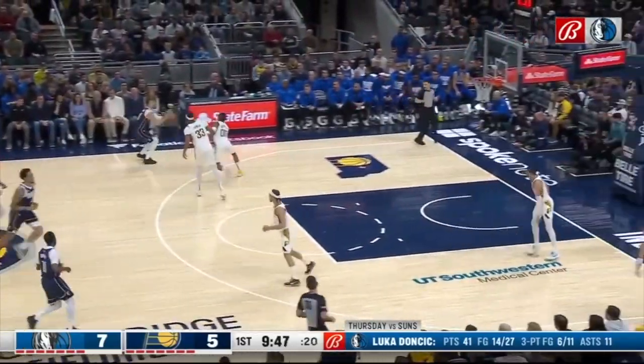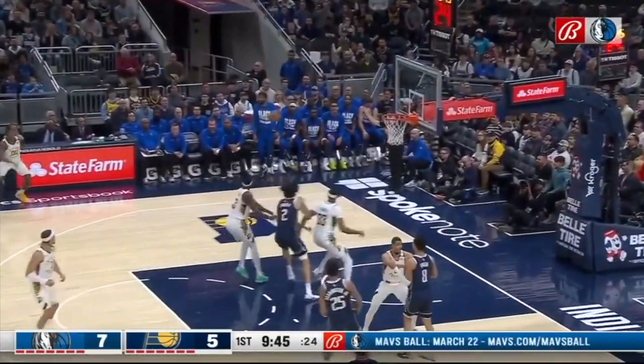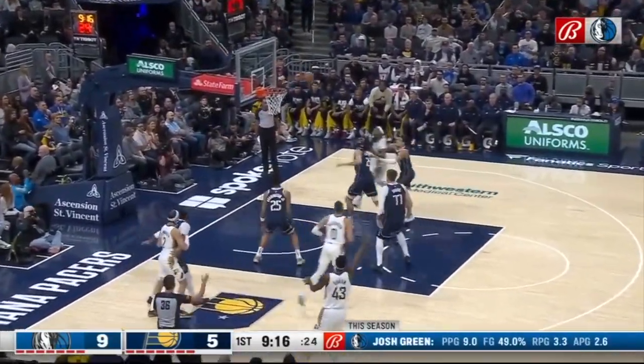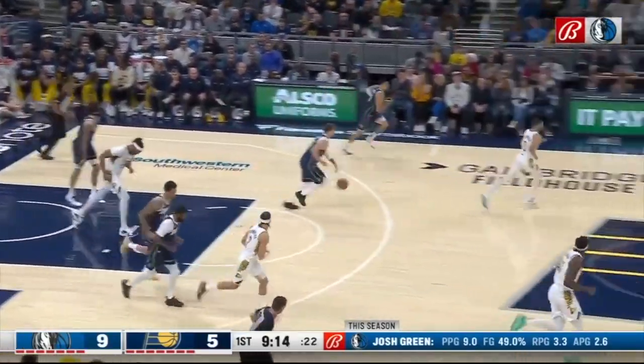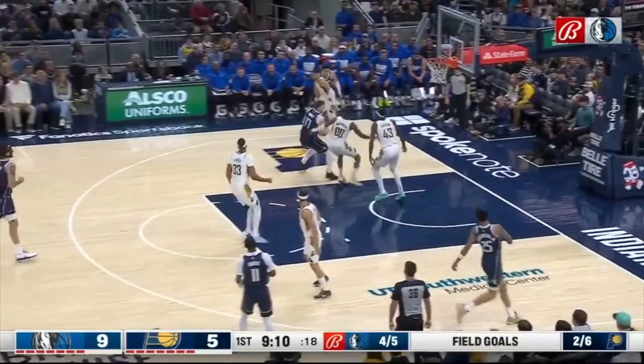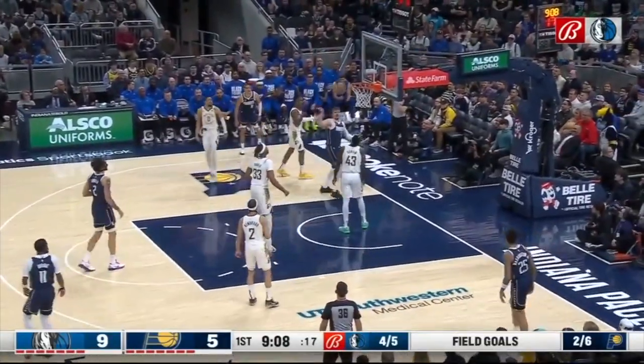Luka takes a pull-up three deep off the line, contested, misses the shot. To Luka's credit, instead of settling for another three on this next possession, pushing on the break, he gets downhill and attacks against Benedict Mathurin, plays off of two with the fake to get the defender up in the air, and draws the foul on the floater attempt.